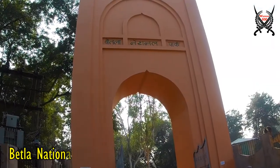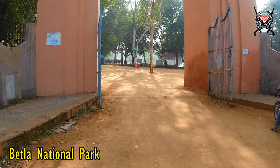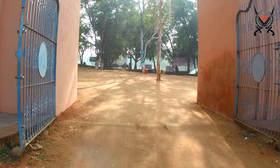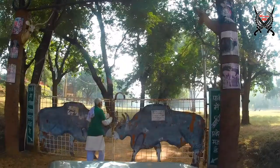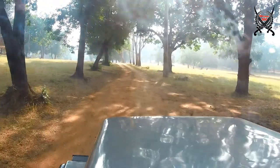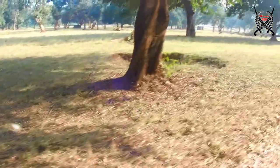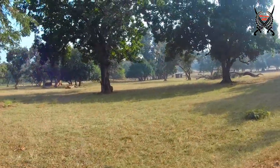The Betla National Park is a national park located on the Chotanagpur Plateau in the Palamu district of Jharkhand. Initially comprising 1026 square kilometers of the Palamu Tiger Reserve, an additional 226 square kilometers was added to the park in 1989, and 63 square kilometers of the Mahuadar Wolf Sanctuary.